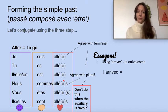So let's have a go. I arrived. Now have a go at doing the three-step: subject pronoun, auxiliary with être. This one takes être. And give me the past participle in both the masculine and feminine form. Let's see how you go, what you would need to be doing with a three-step.